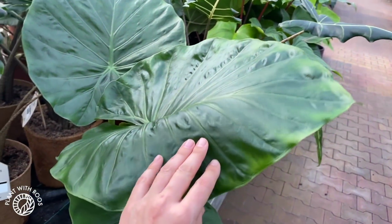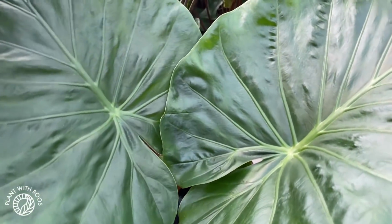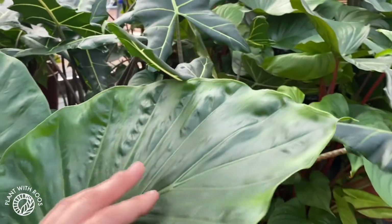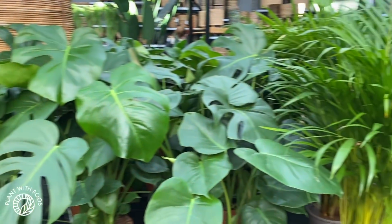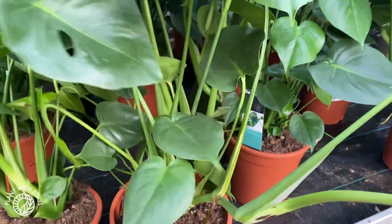And then these huge round-leaved Alocasias are apparently Calidora. They are also 10. Check this out, how big this is. Isn't that cool? Here are more Sarions. And then we've seen that side already. Let's check out the Monsteras. The big Monsteras, 15.